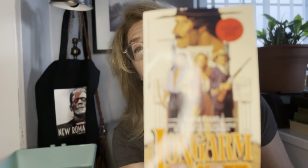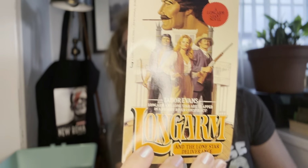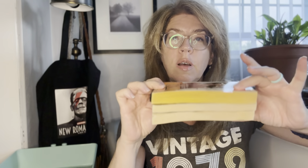This is Longarm and the Lone Star Deliverance, and this is a giant novel, it says. This is like a crossover that is a little bit thicker than your traditional. So here's the top one, and then here's the other two. So we're gonna put them there.